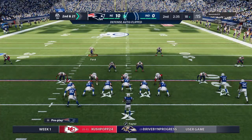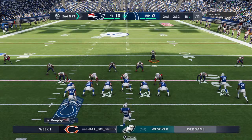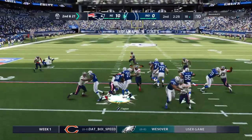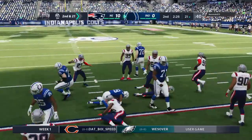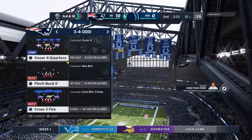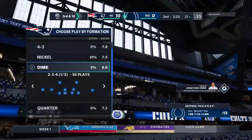Well, they're in some hot water now. After that sack, it's 2nd and 21. And he'll get this one across the 20, but only up to about the 21. He'll get 3, but it leaves him with a big hole here on 3rd and very long.